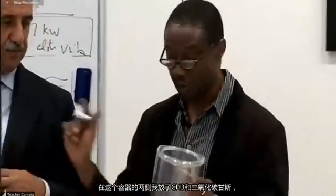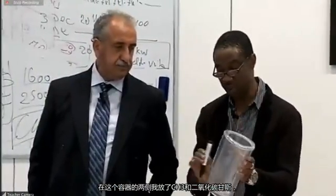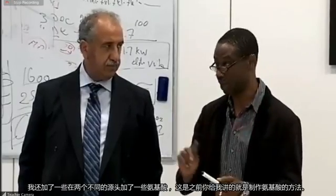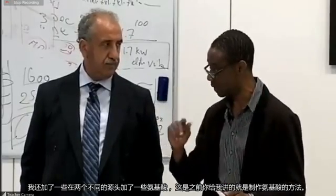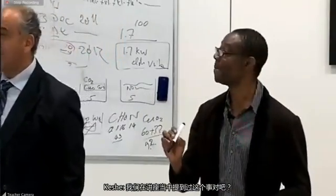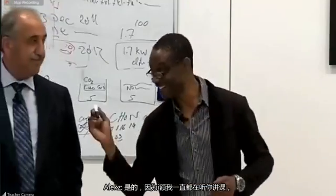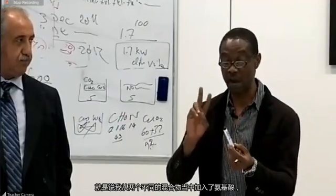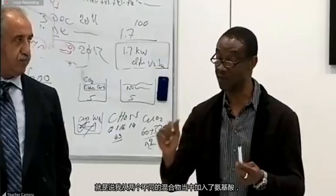I added amino acids in the CH3 and then the CO2 that I put in both sides of the container. I added amino acids from 2 different sources because you told me that a long time ago in the workshop. You shouldn't talk in the workshops, huh? Because I listen to you a lot. So I added amino acids from 2 different plates.